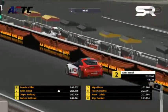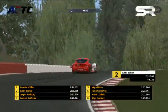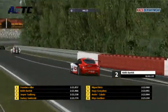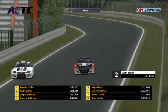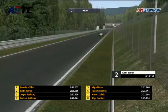Barrick is on a personal best. Oh, look at Keith! Second place, 21.966. VR does need to go out on track again because Barrick comes flying through Eau Rouge sideways on the exit. That Eau Rouge over the years has been dulled down by the monster aerodynamics of all the cars, but in these cars it really does look spectacular.